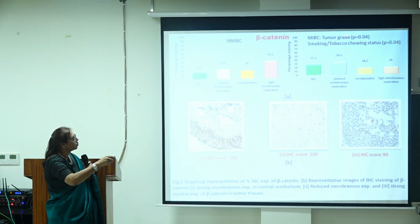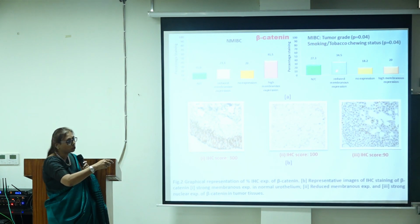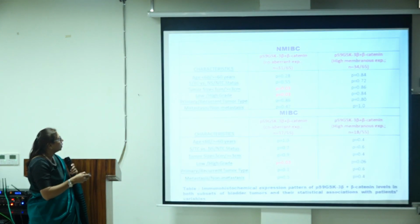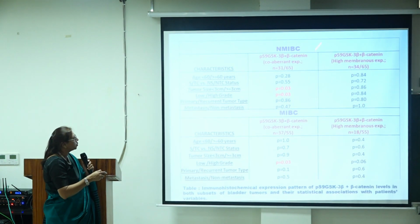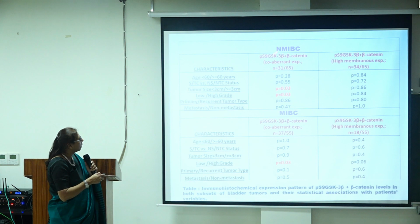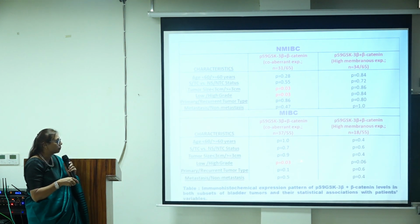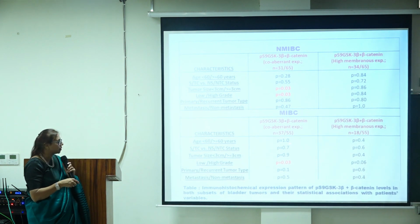And in muscle invasive bladder cancer, the beta-catenin expression shows statistical significance with tumor grade as well as smoking and tobacco chewing status of the patients. This is a summary for the co-aberrant immunoexpression of phospho-GSK and beta-catenin in 65 non-muscle invasive and 55 muscle invasive bladder cancer. Here we could see that in non-muscle invasive, tumor size and grade of the tumor showing statistical significance, whereas the grade here showing in the muscle invasive showing statistical significance with the co-aberrant immunoexpression of phospho-GSK and beta-catenin.